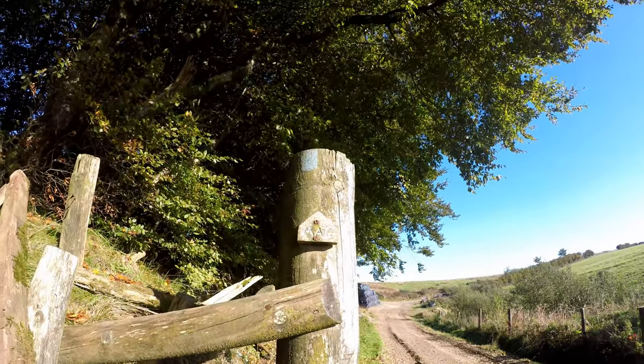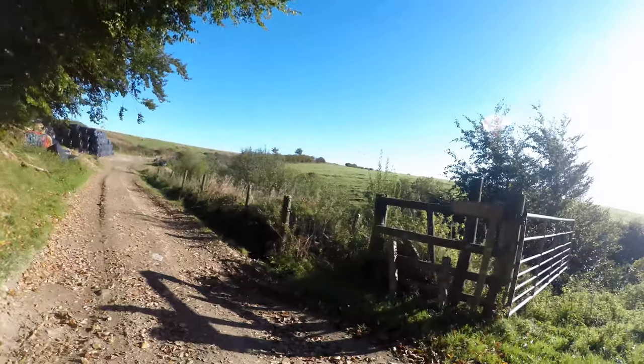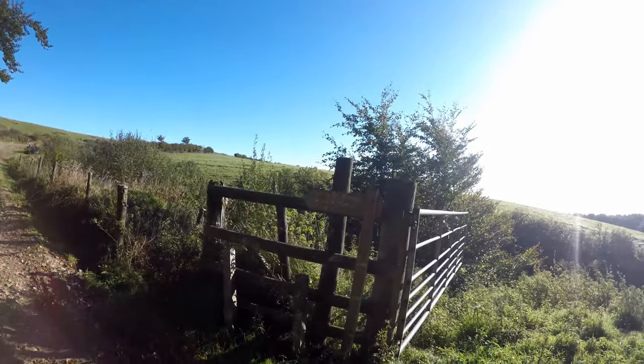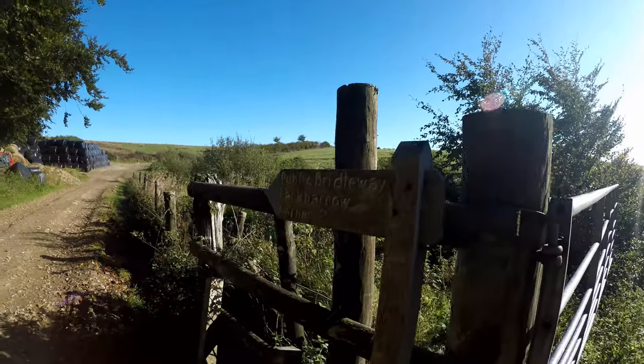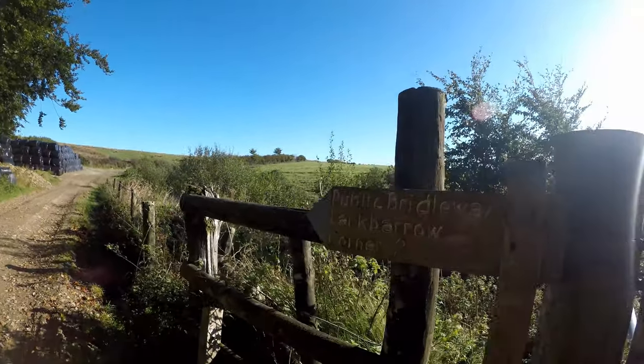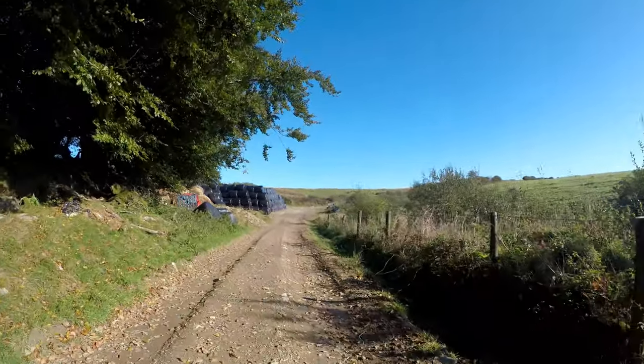Well, there's a sign for the Macmillan Way. It's the first one I've seen for ages. There's Mac, obviously short for Macmillan Way, not MW, which is also initials for two moors away. I'm at Macmillan Way, so that got a bit confusing. So yeah, I've got to go up this way.